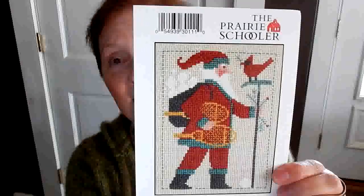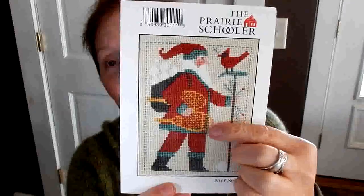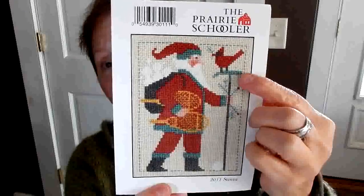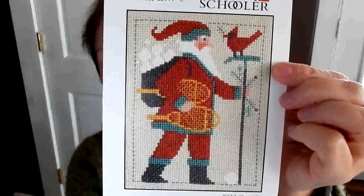And the last thing I got from 123 Stitch, which by the way I have another order. They sent me another package. I had to order some floss and stuff. The last thing I got, you know, the Santa I'm working on right now is the Prairie Schooler 2017 Santa with the polar bear. Well, I went in and I saw this 2011 Santa, and he's got snowshoes. And one of the last gifts my husband bought me was a pair of snowshoes. And it has a cardinal, which reminds me of my mother. So I had to have this one. And I look forward to stitching that one.